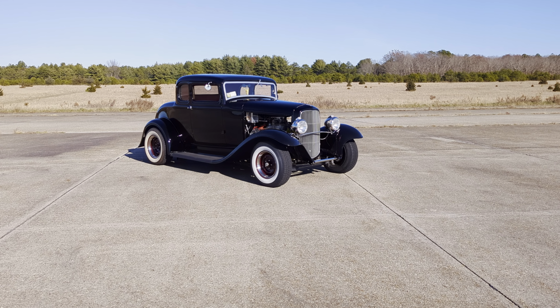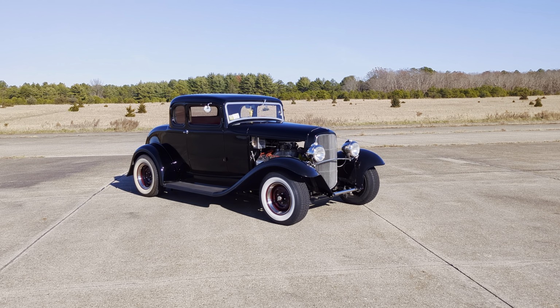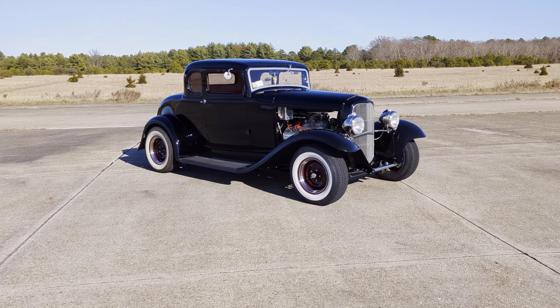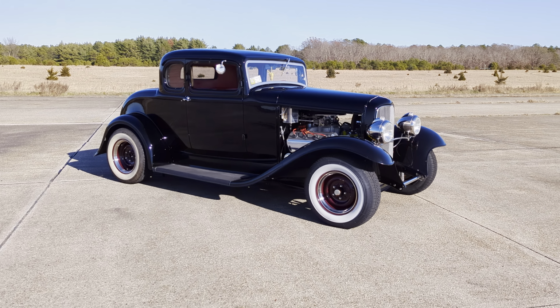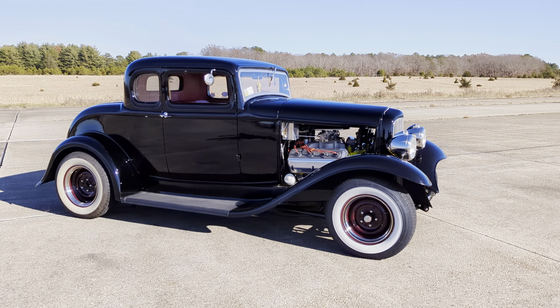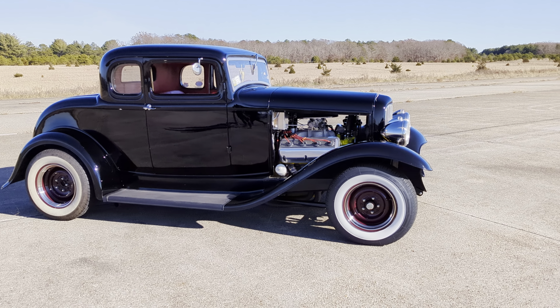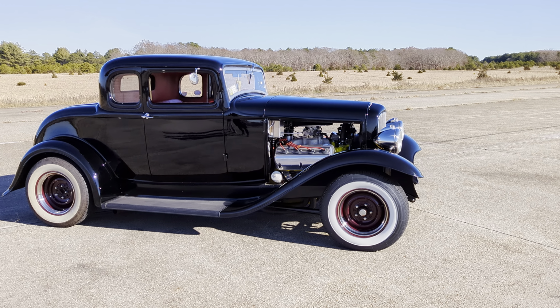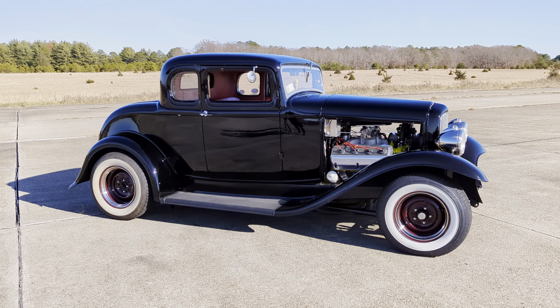Beautiful car. Love the paint. Red interior, it's like my favorite color combination. Yeah, it's a 56 354 cubic inch Jack Merkel racing engine. It's all machine work. He's great, that guy. Really knows what he's doing. Yeah, he's an old timer. Well, his son's running it now.